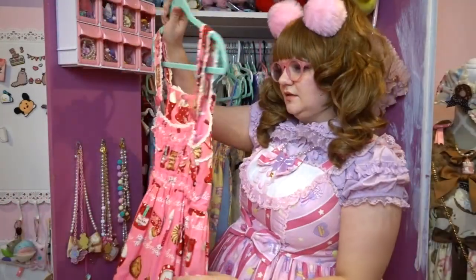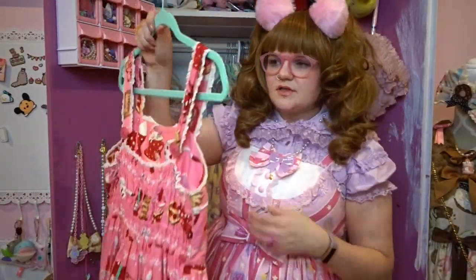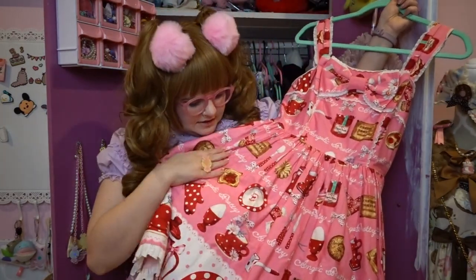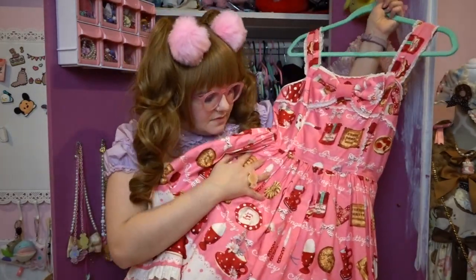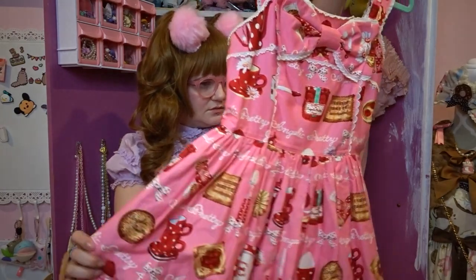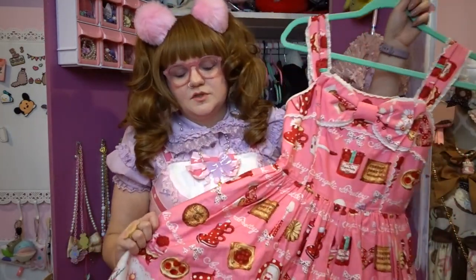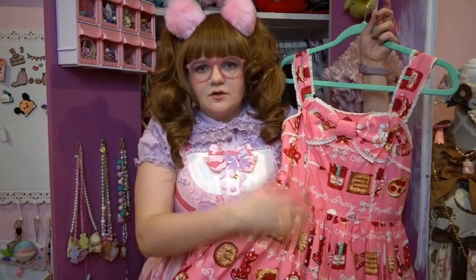But I ended up falling in love with this dress for multiple reasons. Not just because it has amazing jam on toast and preserves and teapots and eggs. I actually really liked it because of the color. And it's one of those colors that kind of doesn't look like it belongs in Sweet Lolita. Or if it does, it's a little off.